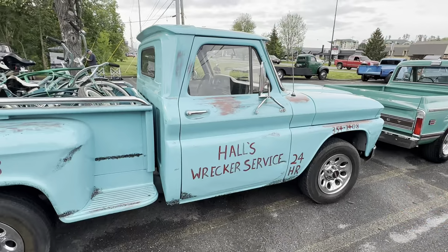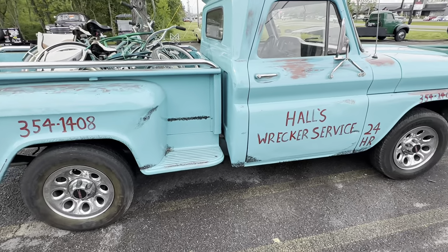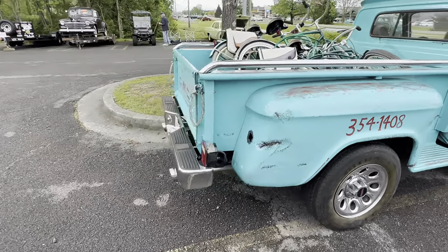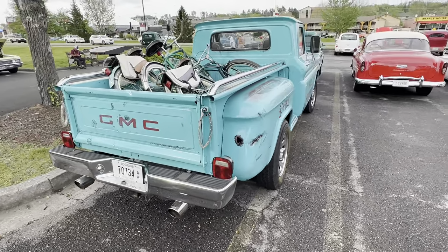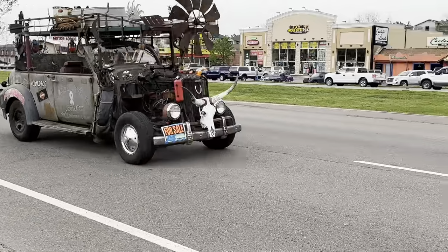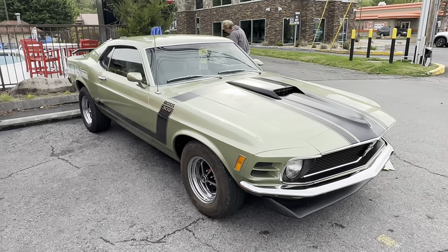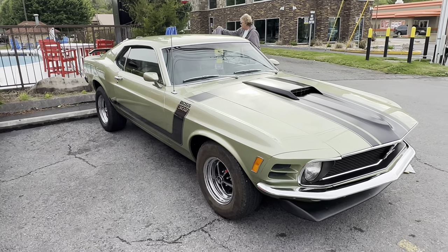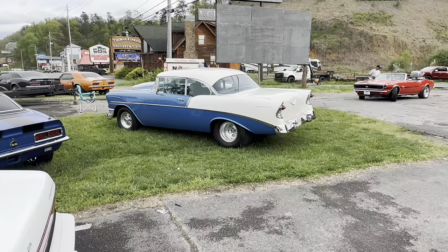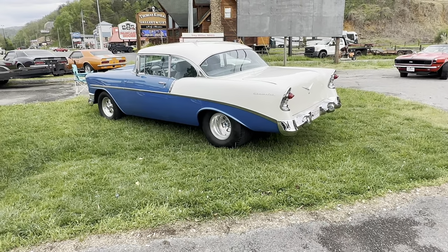Here's a mid-60s GMC that they have just kind of sanded it off, it looks like, and cleared it. But it's still got the dents in it from a long life of use. But I'm glad to see it's still on the road. Here's a Boss 302. I hadn't seen that color there a whole lot, but it looks really good. I think it's a 69 or 70. Really nice blue and white 56 Chevrolet there. And he's got some really wide tires on the back, so I'm guessing they probably had to tub that.